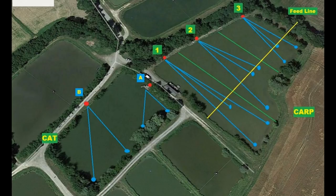Also note, the only rods that could be in at the same time were swim one and point A. If you fished at point A and swim one at the same time, you could keep all your rods in the water. Swims two and three, we had to reel in if we wanted to fish the Carp Lake because you're just far too far off your rods, and it makes perfect sense. So there you go, Cat Lake left and Carp Lake right.